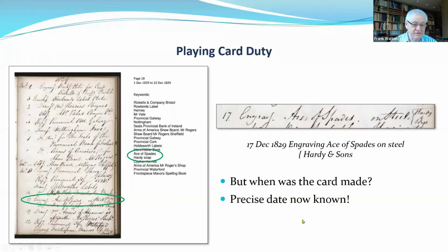But when was the card made? We now know a precise date when the plate was made. It was actually 1829, not 1828.